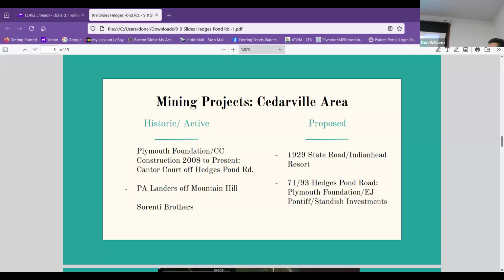This is a project that's being proposed by Standish Investment Management. Its sole owner is an attorney, Rob D'Ambrosio, who's a local attorney here in Plymouth, who represents EJ Pontiff Development. You might have read about this in the Plymouth Independent today. But Mr. Pontiff has been involved in many sand mining operations around here. They're all documented in our Sand Wars report with copies of the permits and the areas that have been impacted.